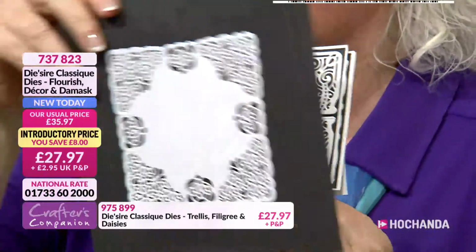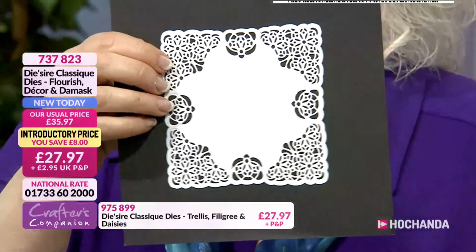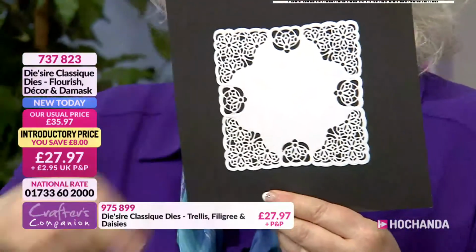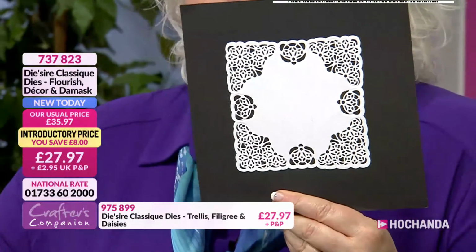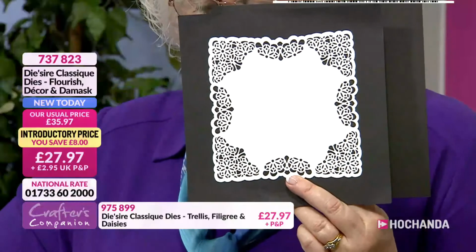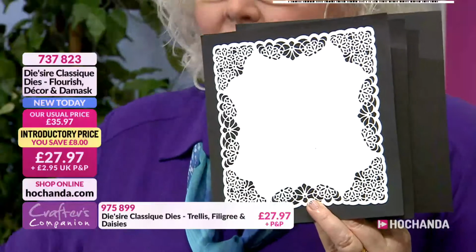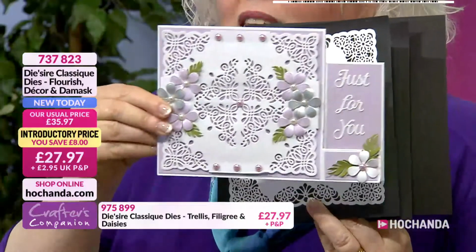Now you can use these together. You've got a lot of different combinations, so if you use a couple of the dies together you can make something like that. Or maybe if you want to make that a bigger square, look, you add in a different die, you get a bigger one still, and then maybe an even bigger one still. Do you know what ticks the box for me, Fiona? It's the versatility of these.